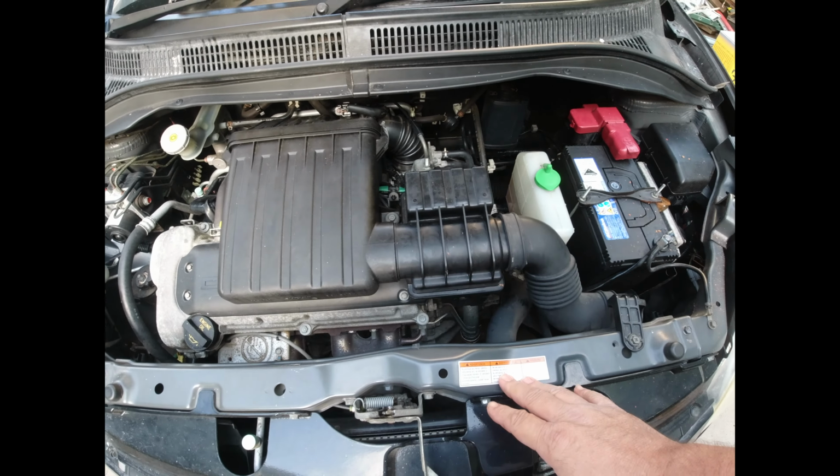I also have my diagnostics tool here, this Topdon one that I just bought. So what I'm going to do is start the car. I'm going to plug this in, start the car, clear all the fault codes and see if anything else turns up. Okay, we have a good start. Turning on diagnostics. So now I'm going to let it run for a little while.